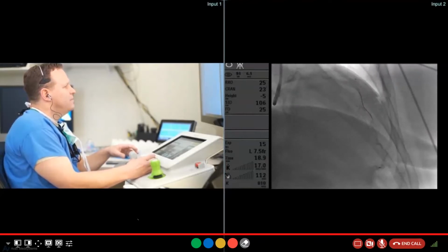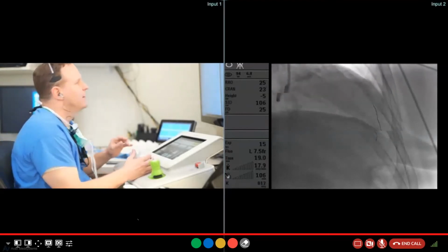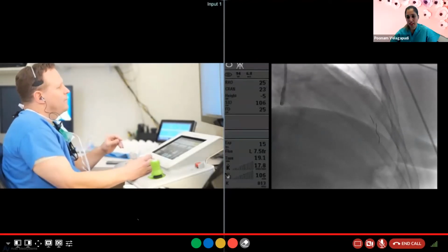So we're about past the area of interest that I was concerned about. Everybody think that's pretty reasonable? You want us to go any further? I'm pretty happy here. Looks like a good spot.